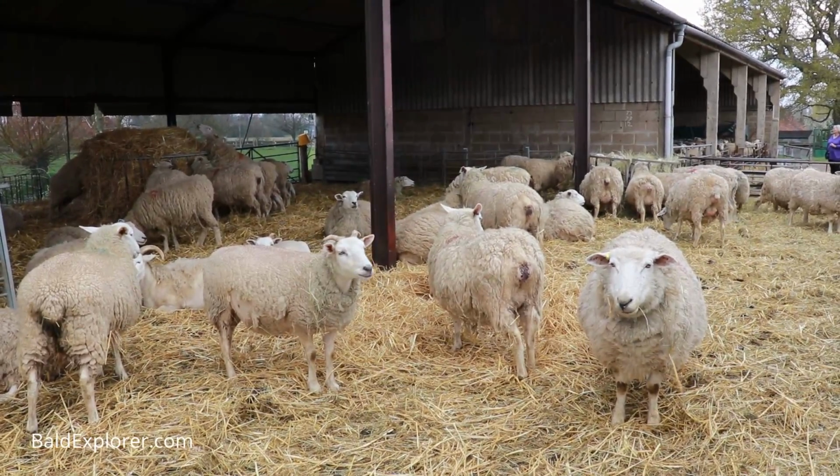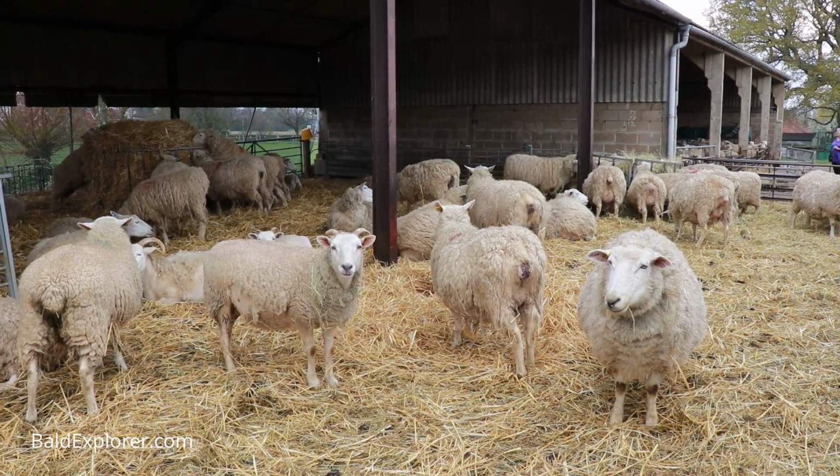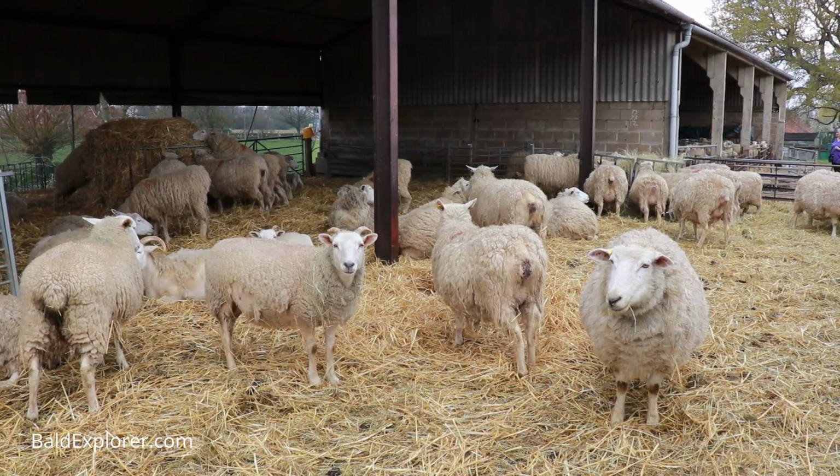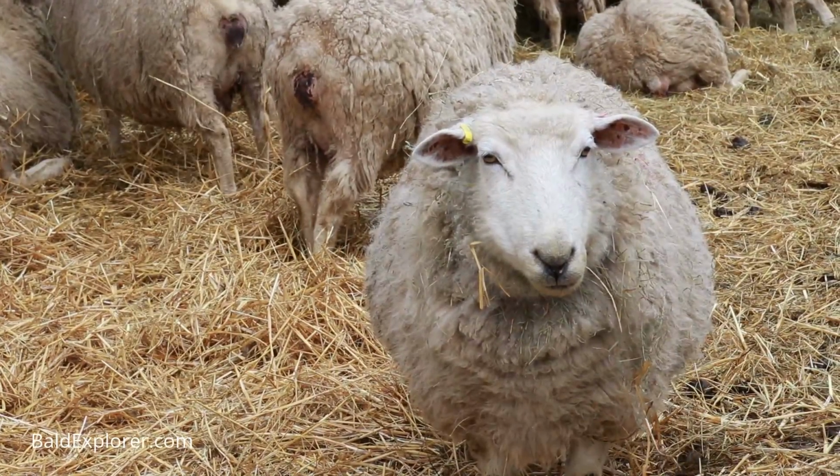You've got more in this pen. Yeah, we're going to have a look at those. There's some here that are due to lamb shortly. These ones here. And in fact, one lambed just as we came in, and she's in the pen there with her newborn lamb. We've separated her off because we don't want to confuse the others. They'll think that's their lamb.